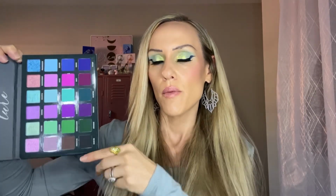It's not really fall. Well, I guess you could in this quad down here. But really the light blues and greens in here, purples, maybe go, okay, this could definitely be spring. And Blend Bunny is one of my favorite formulas. The mattes are amazing. Can't wait to play with this. I may do a video on it. I'm not sure yet, but I'm sure it'll be one of my favorites, and the packaging is gorgeous.